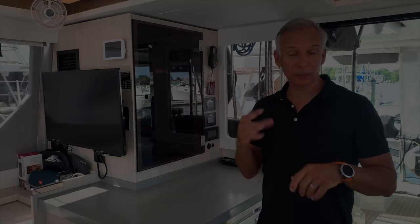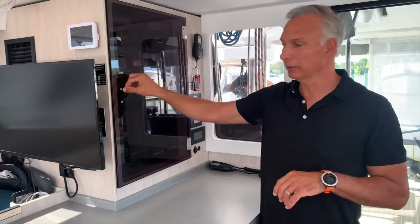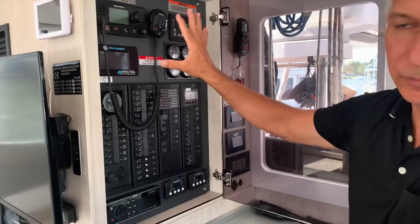We're going to go over the main breaker panel. This is pretty much the heartbeat of the entire boat. This is where you're going to monitor everything that's going on. So we'll do a different video specific to this, but just a quick pass through.